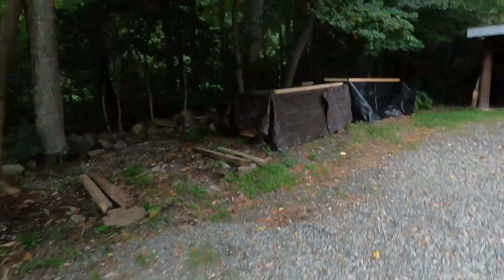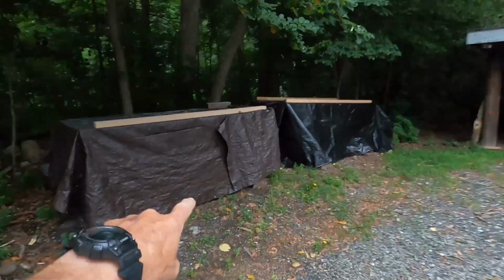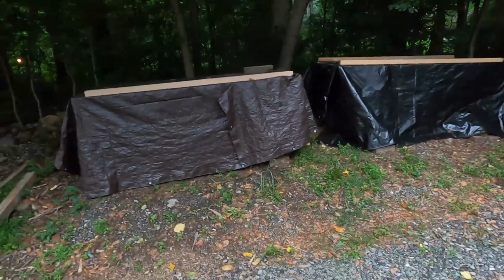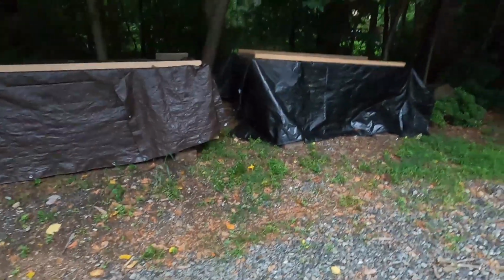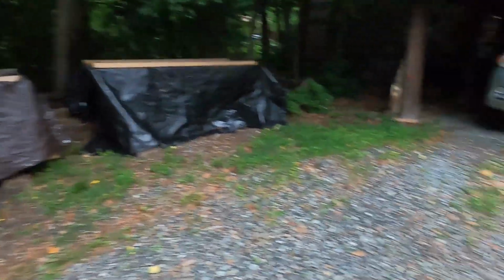What have we got over here? Well, Dave, come pick up your lumber, man. Lots of it here. It's got to go to your house. Stacked and stickered. I could load it up and take it over there, or load it up for you. But Dave, come get your lumber, man.